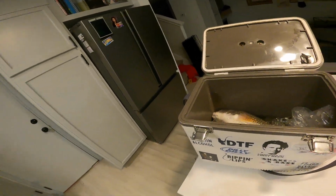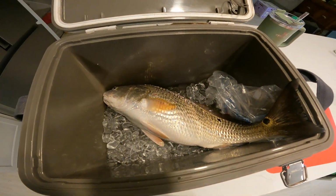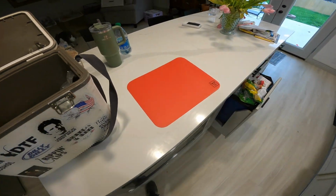I loaded up my kayak, threw everything in the truck, and headed straight home. Didn't really shoot an outro at the lake, but we're not done yet. We're gonna clean this fish up. I've got it here in the cooler. Beautiful redfish. I'm gonna go ahead and fillet it here on the counter.